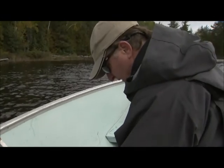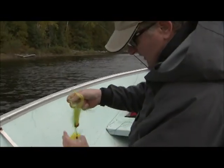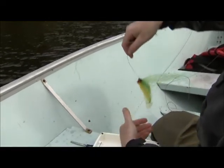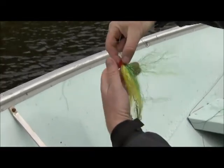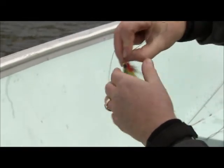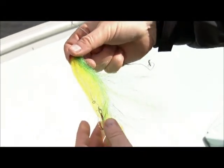And here is my favorite. It's got a little messed up. Let me show it to you. As you can see, it's a little messed up. This fly, to get this out in the water, this thing is just deadly. It's got the yellow and the green, and a lot of them I like to put the pattern of the stripes on the side like a perch. The red here at the throat and the eye, it's got the full package.